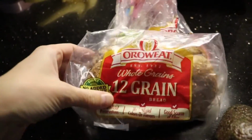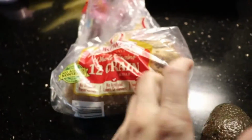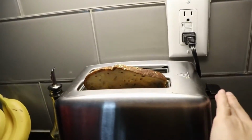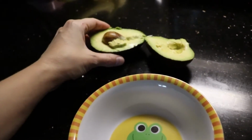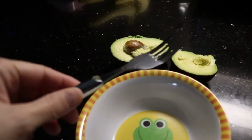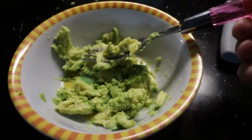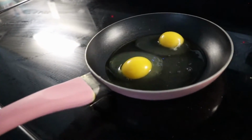I had already had my coffee and I had been up for a while, so now it's time to have a little breakfast. I'm gonna be taking this 12 grain toast and this avocado, and I'm making a little avocado toast. I just pop my bread in the toaster and toast it, and I take a little avocado and put it in my little frog bowl, smush it up with a fork, add a little salt and pepper, butter my toast, and then I just flop the avocado right on top of it, and there you go. Avocado toast. I'm also gonna be scrambling up two eggs.